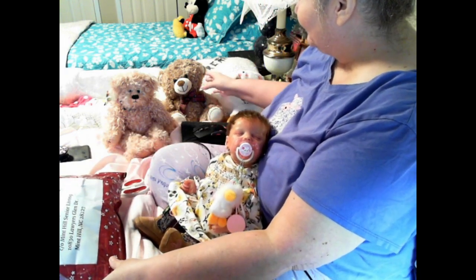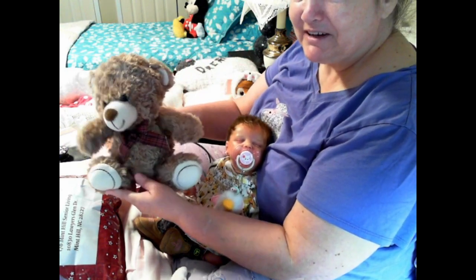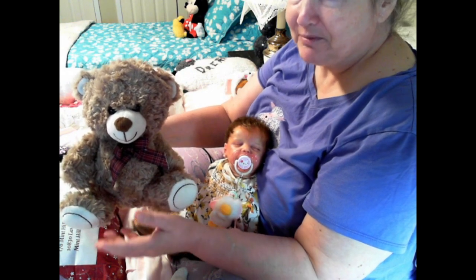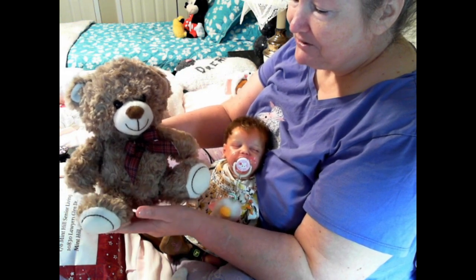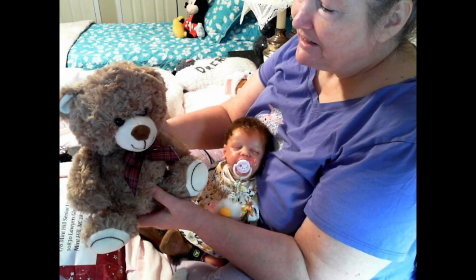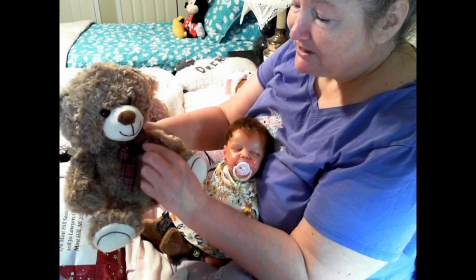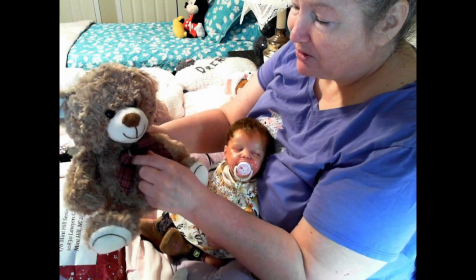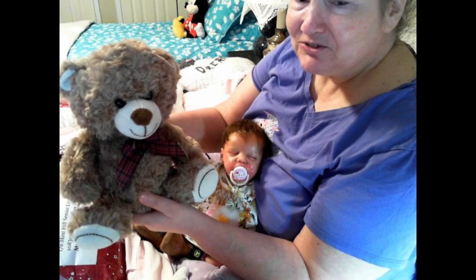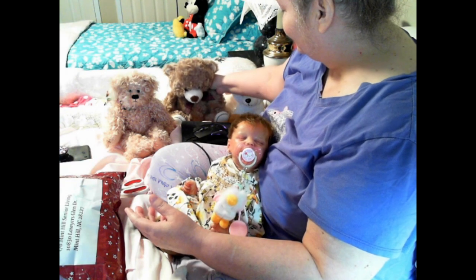But anyway, we have a new little addition to our nursery, and it's a little bear that somebody gave me. A CNA brought it to me. Well, it was a med tech, actually. We have not yet given him a name. He's just so adorable, and he's got a little brown plaid tie bow on his little neck, and I just appreciate it so much.